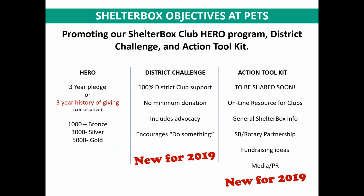Okay, another objective at Pets is promoting various ways that we could create incentives for clubs to give. Clubs will give based just on the need and our stories, but also sometimes they like a little, you know, what's in it for them kind of thing. So the Hero program, that's nothing new. What we are going to start doing is maybe also looking at giving it retroactively, so that the pledge doesn't have to come in first.